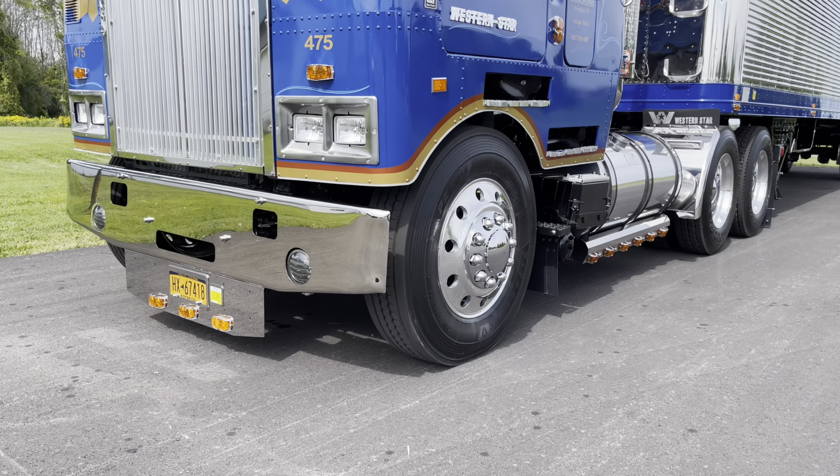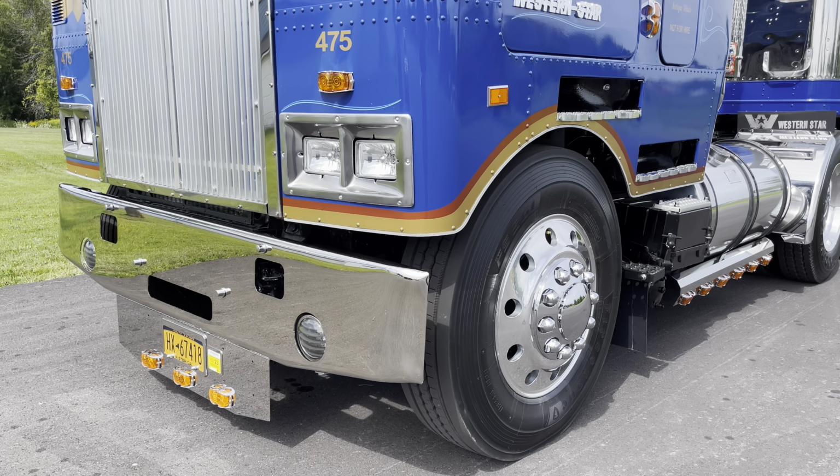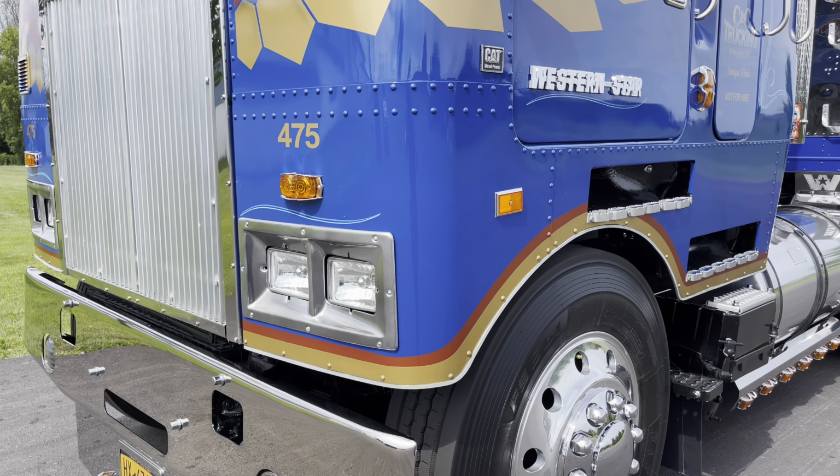It's been a project, I wouldn't say complete restoration, but it's complete enough. In frame, complete brake job, you name it, it's been done.